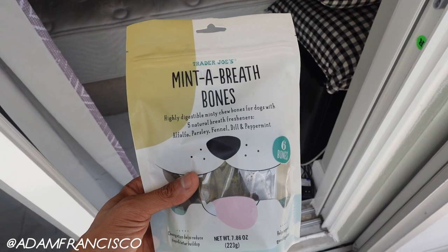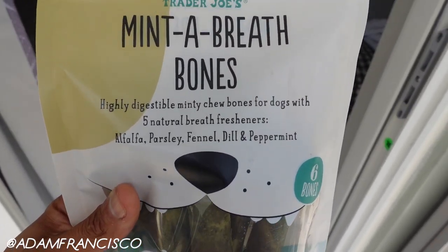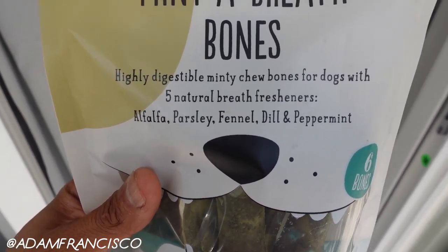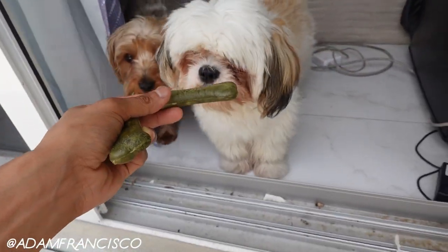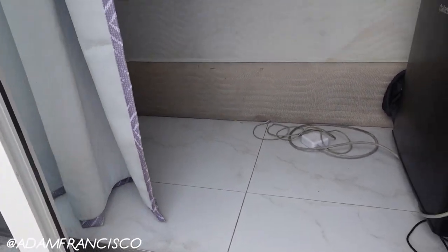Alright guys, let's give my dogs some mint of fresh bones. Highly digestible mint chewy bones for dogs with five natural breath fresheners: alfalfa, parsley, fennel, dill, and peppermint. Babies, do you guys want some breath mints? Good girl, oh, she likes it. Oh, they both like it, two for two, nice.